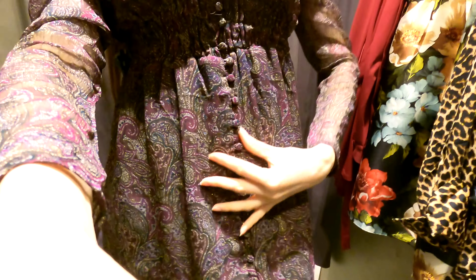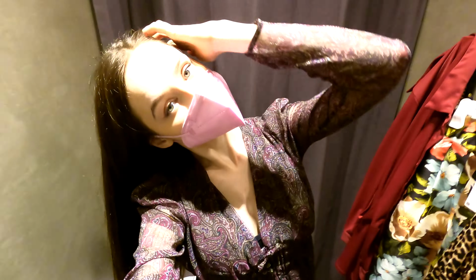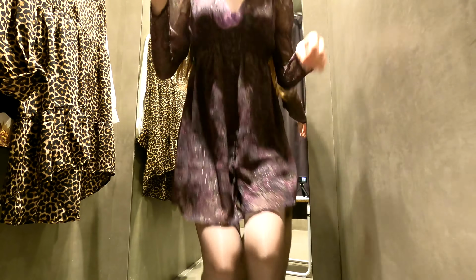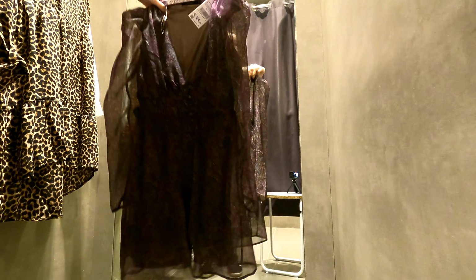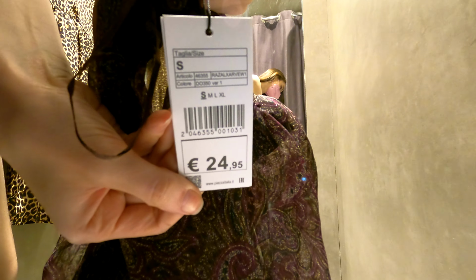Honestly, I have weird and mixed feelings regarding this dress. It kind of looks cute and the fit is pretty okay. I mean, it looks a little bit vintage. Probably a nice choice for fall, especially if you're gonna style it with some over-knee boots. It's gonna be a nice option, but I don't really know. What do you say?